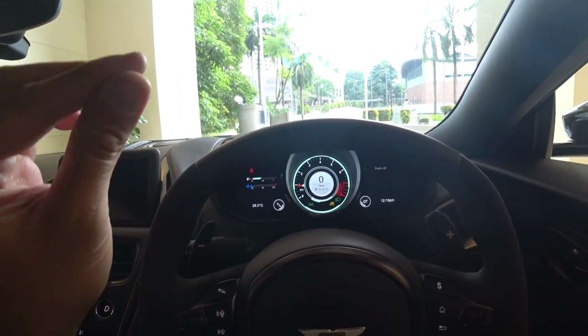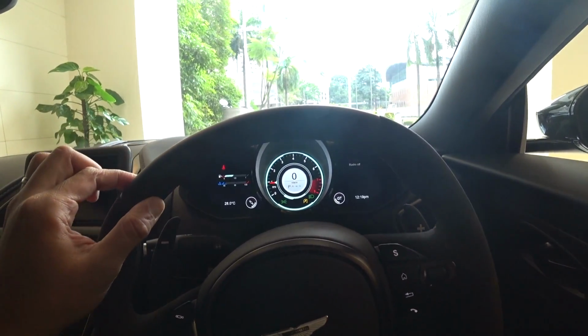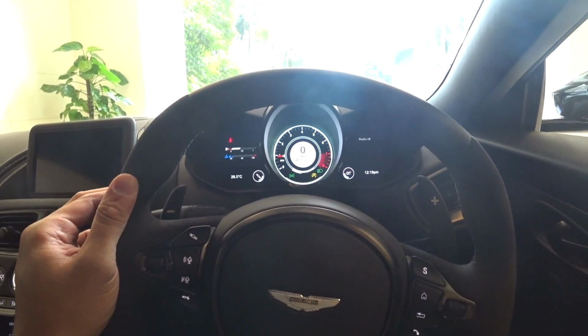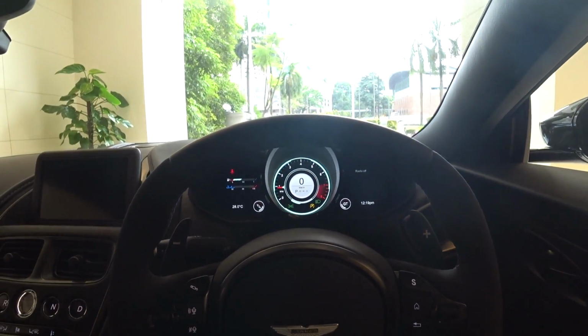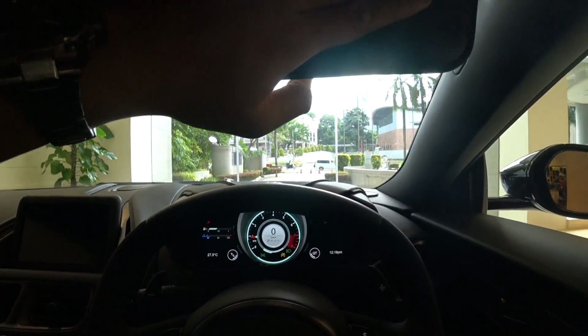Oh, there is absolutely zero play with the steering wheel and the wheels. Amazing. Even the littlest movement, I can feel the wheels moving. Damn. Absolutely zero. That's the hallmark of a proper sports car.